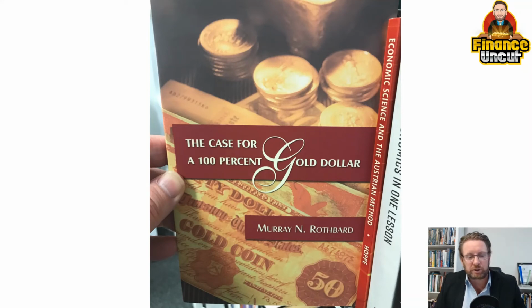And those of you who are into sound money, investing in gold and silver, Murray Rothbard did a really good book here, The Case for a 100% Gold Dollar. It makes a lot of sense to me.